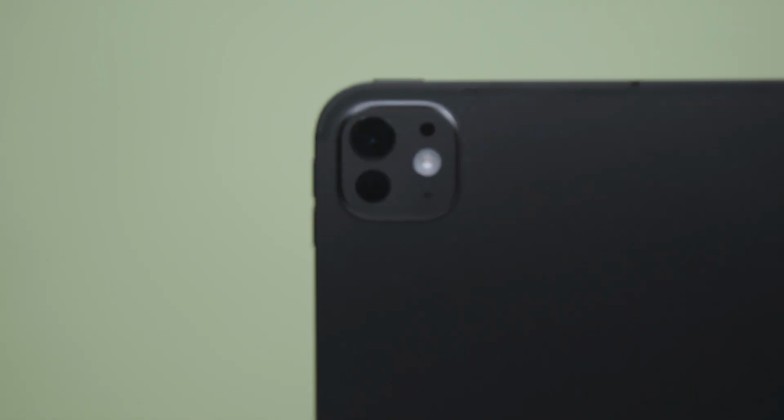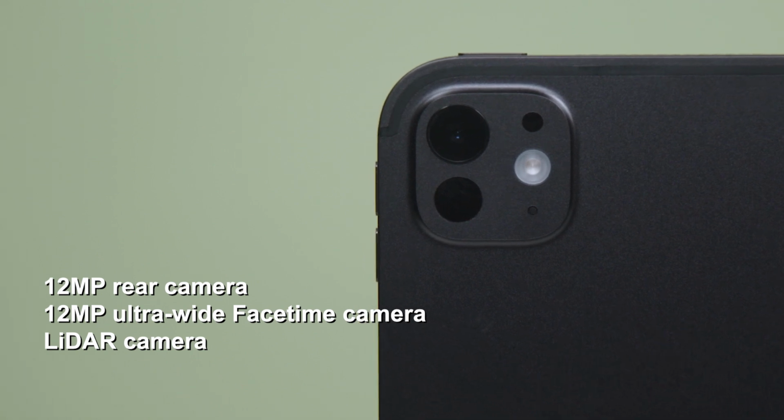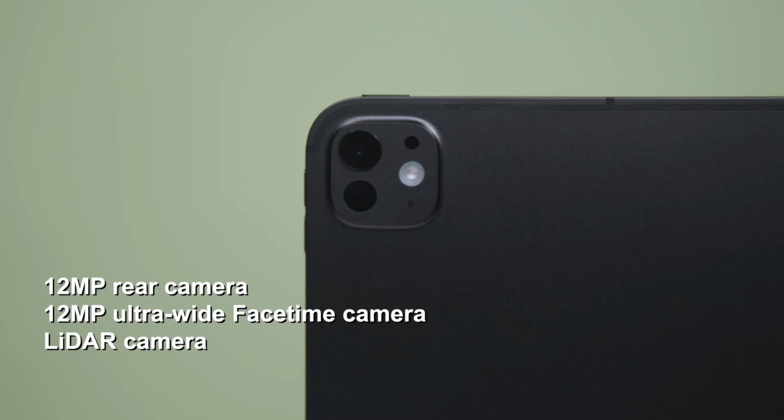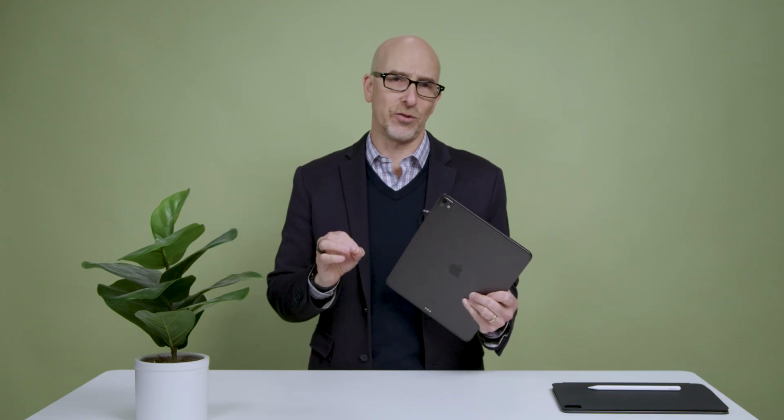Let's talk about the cameras. The iPad Pro 13-inch has a 12-megapixel camera on the rear and a 12-megapixel ultra-wide FaceTime camera on the front. There's also on the back a LiDAR camera. Now, there's good news and bad news in these lenses.